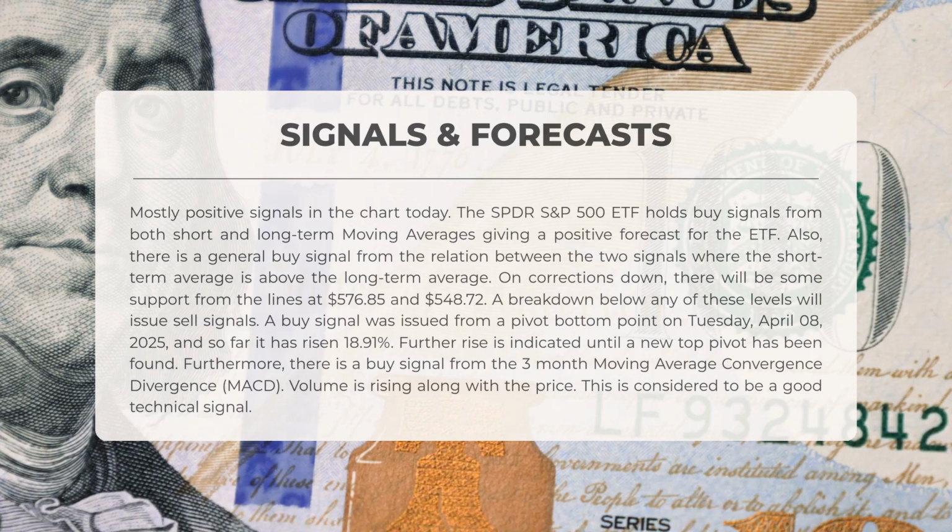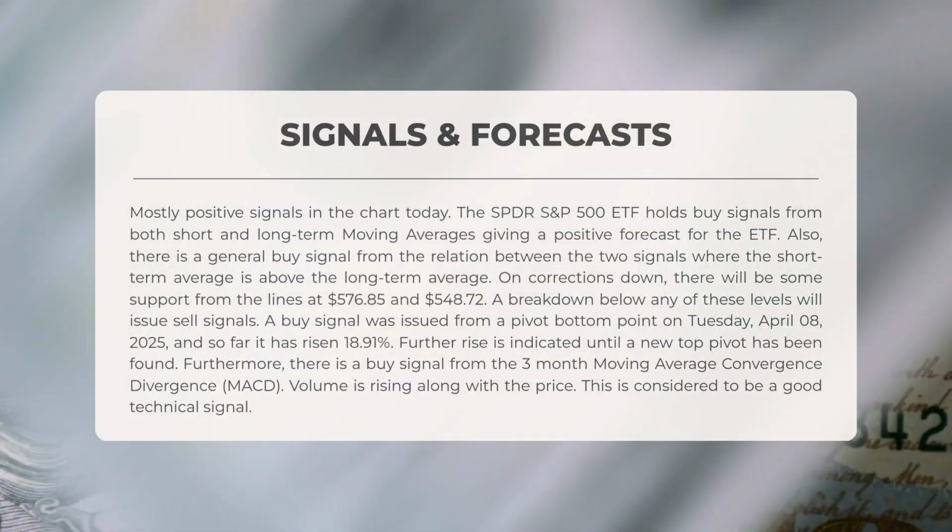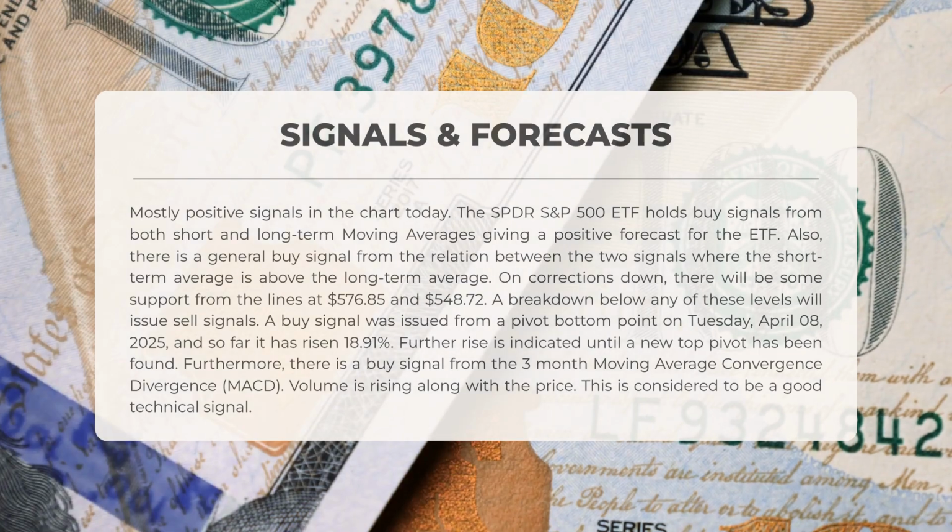During any downward corrections, support is expected at the levels of $576.85 and $548.72. A decline below either of these levels would trigger sell signals.